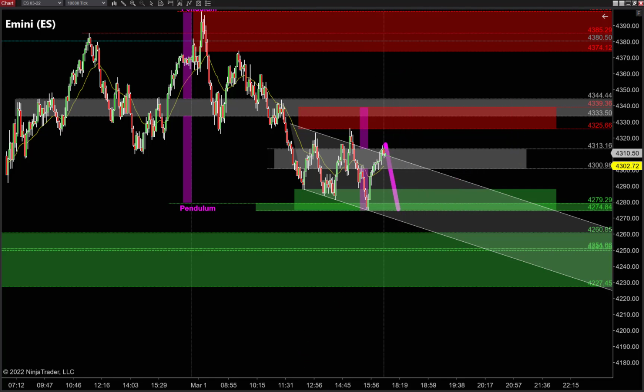If they can hold that pullback, the same thing for the NASDAQ, if they can hold that pullback with that 1, 2, 3 breakout pattern, now we know it's on, right? Now we know what's going on. That key support level hasn't broken down. We're going to mark up that low, mark up that high, and drill down to our faster time frame.